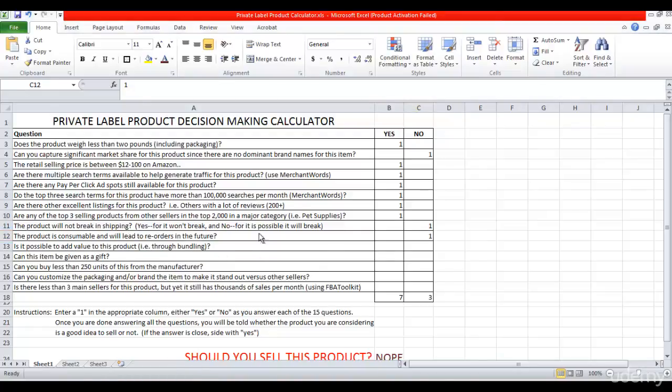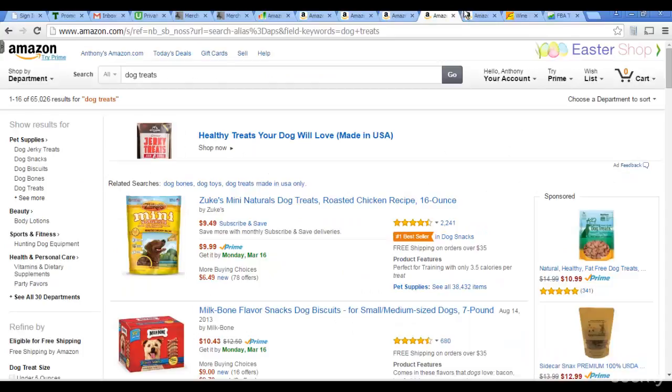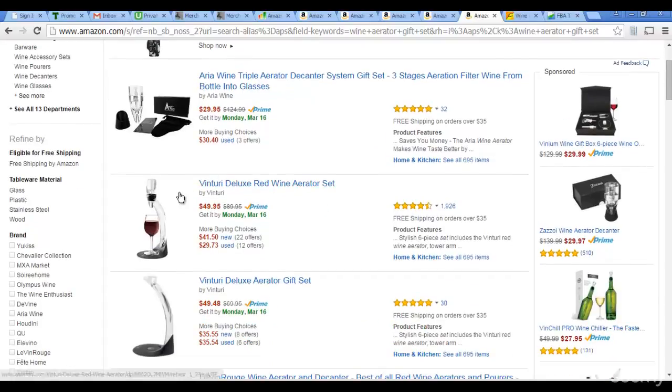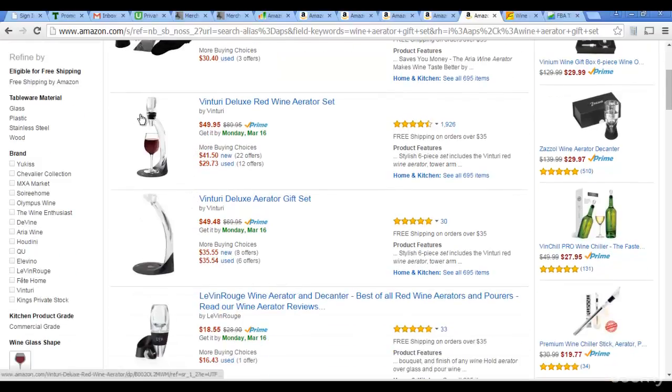Is it possible to add value to this product, i.e. through bundling? Okay, so if we took a look at some of these products here, this is a wine aerator gift set. Well, can you make a bundle out of a wine aerator set? A bundle meaning like, here's the wine aerator and here's the stand that goes with it. That's two items together that you're selling as one unit that you're going to make more value for that customer. Now, what are some other things that you can add to that? Well, we'll get into it in the course, but there's obviously other items that you could sell along with this to make that gift set even bigger and add more value to the customer.